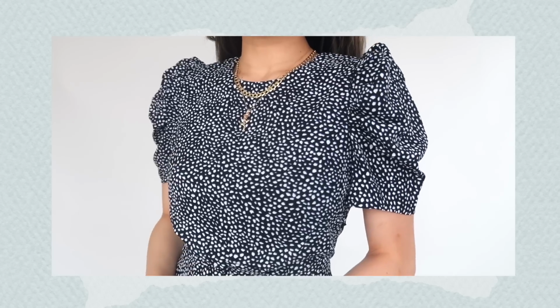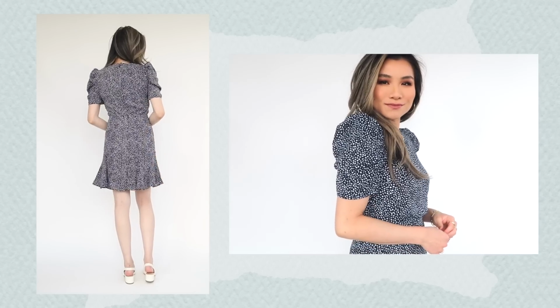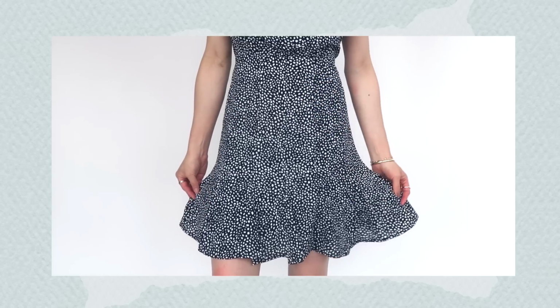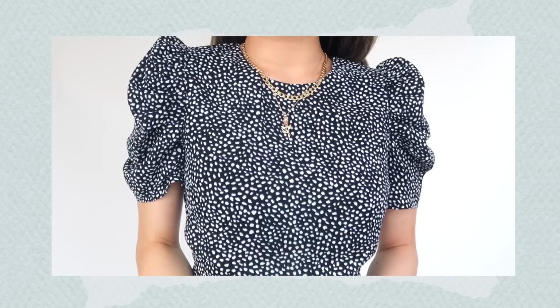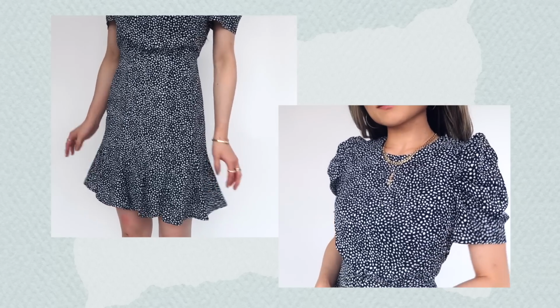The puff sleeves are such a trending style on both tops and dresses, and I just think it frames your shoulders so well while adding a very statement accent. And then the bottom of this dress features a perfect in between thigh high and knee length with the cute little ruffles at the bottom to give it a lot of movement. The crew neck is versatile and simple, but the ruched puff sleeves and then that little ruffle bottom add the feminine details to really round out this dress.